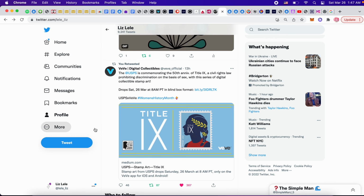Tomorrow, it seems like there's a stamp. Well, not tomorrow, it's already Saturday. There's a stamp collection coming to VeVe. And there's also another thing. Let me find it on my phone. Give me one second. At 11 a.m. Eastern Standard Time, it's the Title 9 Post Office stamp, and then Baseman's Toby is going to be at 3 p.m. Eastern Standard Time. I'll try to get both of them tomorrow and videotape it if I could just wake up.